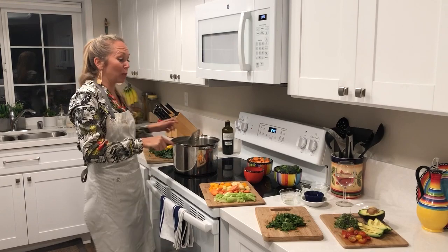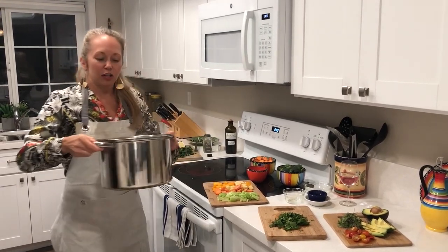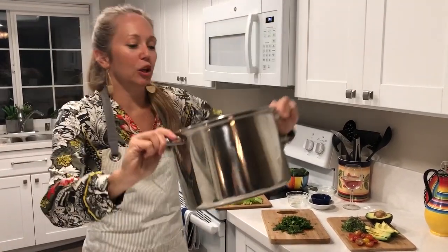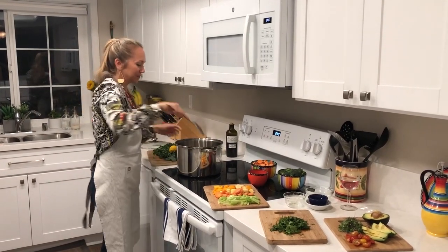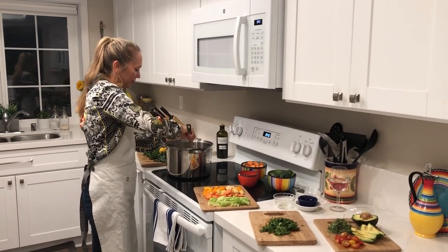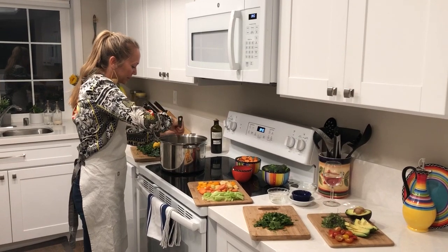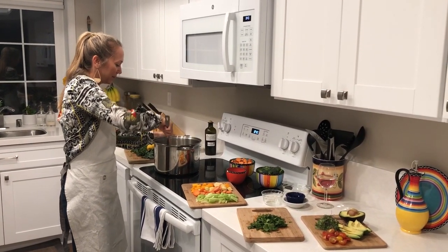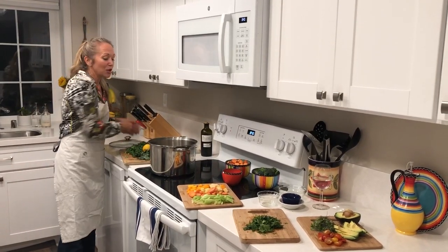So if you can see, and I'll bring this over to you, you want it to be like lightly cooked. So I'll cook this just a little bit more. It's already starting to smell really great in the kitchen. All right, so that's about ready. So I'm just gonna get the broth.